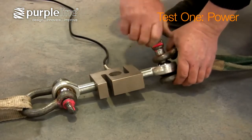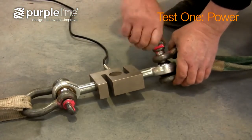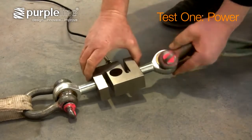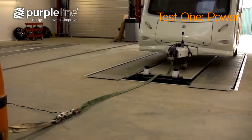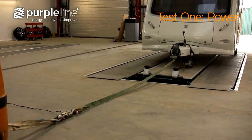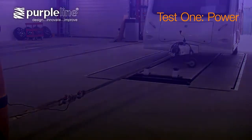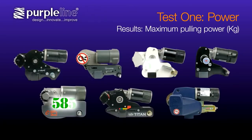Shackles and strops attached both ends, and a device known as a load cell was connected up in the middle. When the caravan mover was operated, it pulled against the static object, and a measurement was taken via the load cell of the maximum force that each mover was able to exert. And this is how they scored.